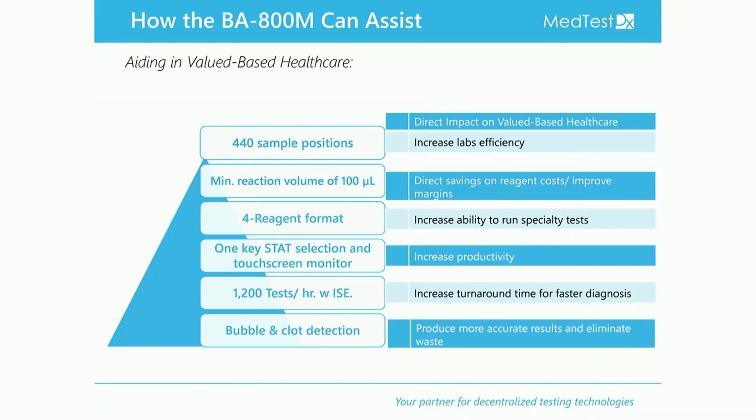Let's now take these 6 key bullet points that pertain to the BA800M and how we, including Premier, worked with other clinical laboratories and how we're finding that these 6 features, these 6 unique selling propositions are aiding these clinical laboratories in becoming more efficient and, again, helping the physician become more patient-centric.